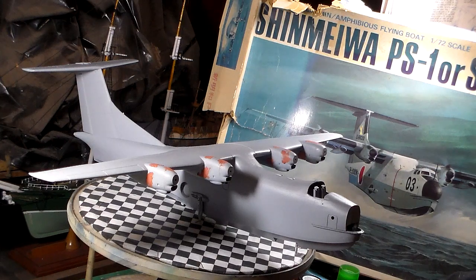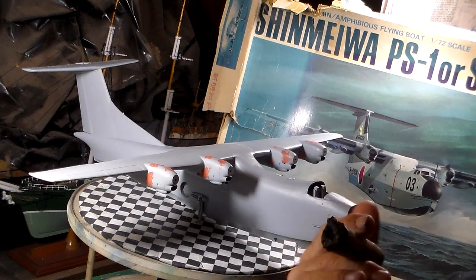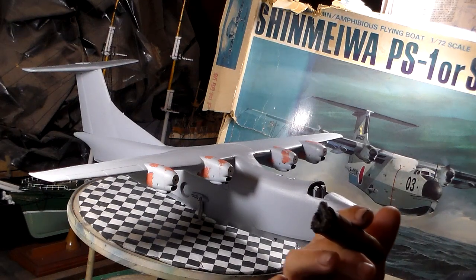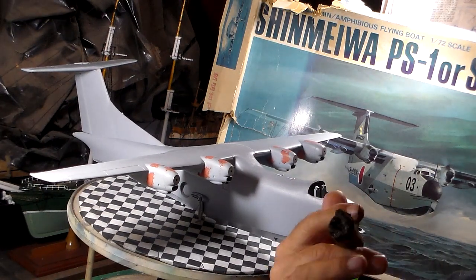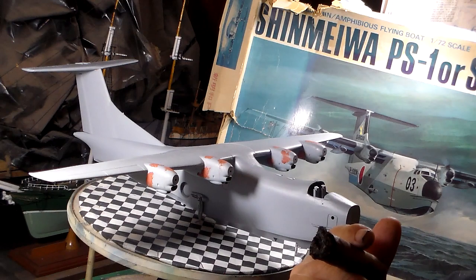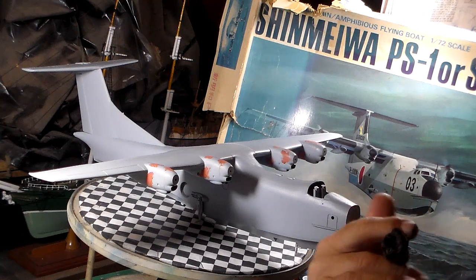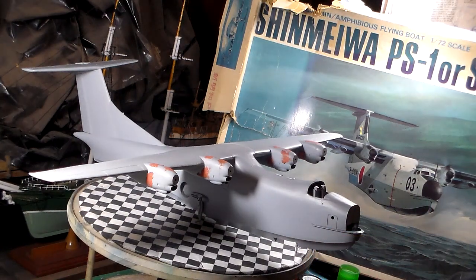I thought $5 was it. But when they came over back in 1970, '71, as Hasegawa, when they came to the United States of America, these kits started out from $8, $6, but they weren't too bad. But this one here came out back in the fall of 1971. I remember that's when I bought this one and bought its brother that got destroyed.